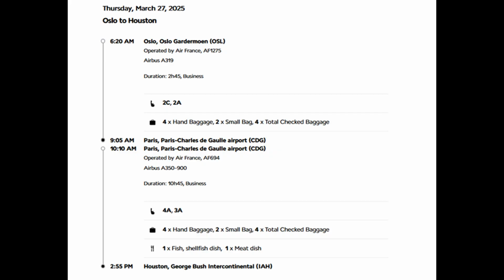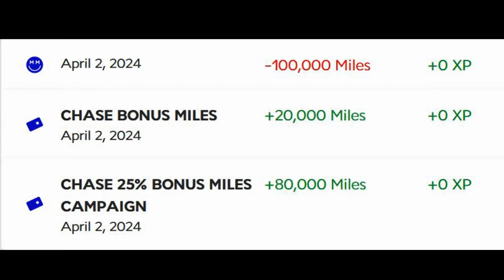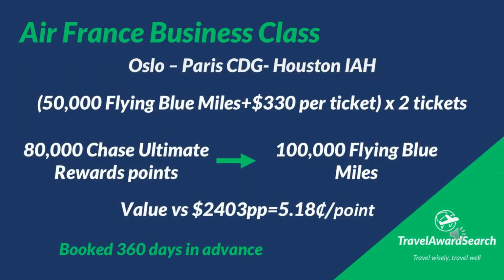In addition to the great redemption rate on Flying Blue, there was also a 25% bonus for transferring Chase Ultimate Rewards points. So we actually just spent 40,000 Chase Ultimate Rewards points per ticket. These tickets were $24.03 at the time of booking, and that is calculated as half of a round trip. So that equates to over 5 cents per point in value.